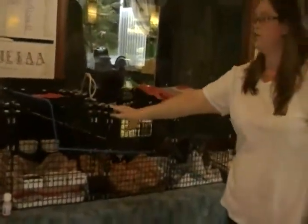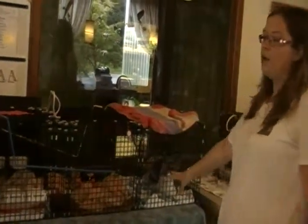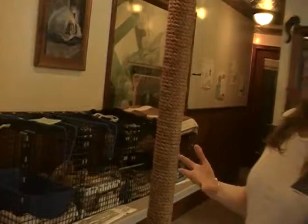And as you come this way, you're going to see some of these crates. Some of them are doubled like this. Some of them are single, like the one on the floor. These are the crates that we normally use for our TNR program, which is Trap, Neuter, Release. That program helps to contain the population of cats throughout Cape Cod and the islands, as well as a little off Cape Cod. We're going a little further now into Wareham and Plymouth. Right now they're housing some of our overflow because we've been so busy that we just didn't have the room. So we have some overflow kitties. We've got Munchkin and Gray. And then Socks.